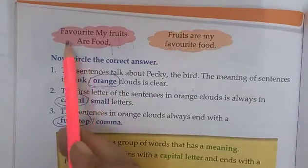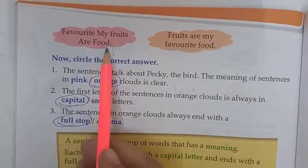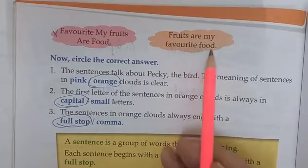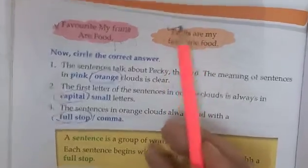Now, favorite my fruits are food. This is confusing, so it is not a sentence. Fruits are my favorite food. It is a meaningful sentence.